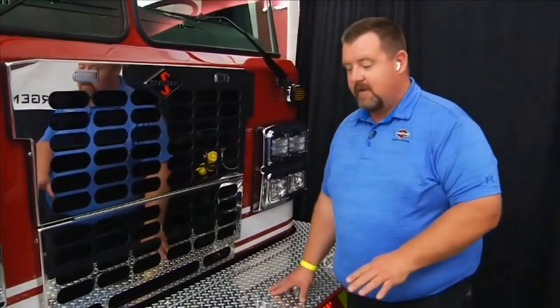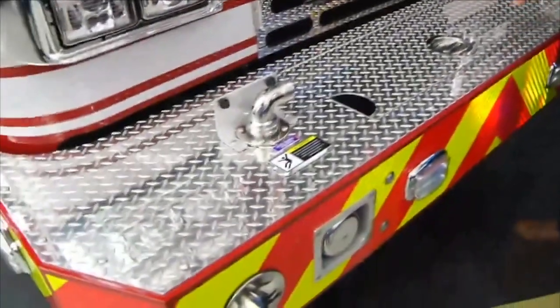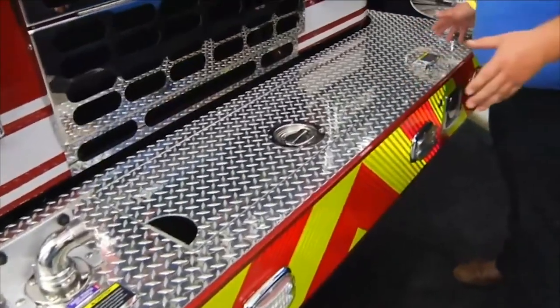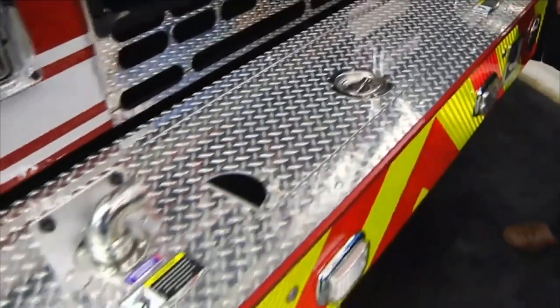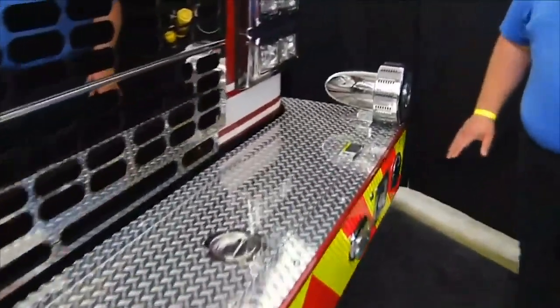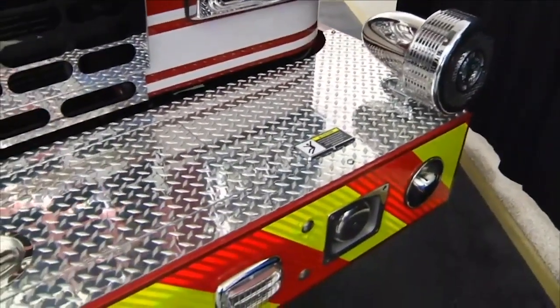Sure. So on the S180s, depending on which model, we have a hose discharge as well as storage. But we allow customization within the parameters of NFPA. So on this truck, we do have a Q siren. We've got air horns. We've got sirens. We usually provide sirens for 200-watt speakers.